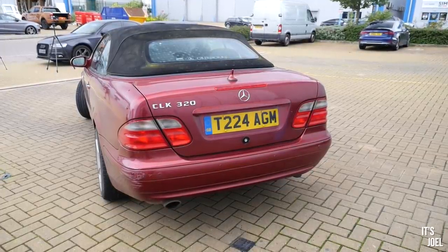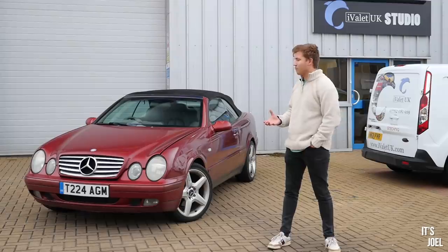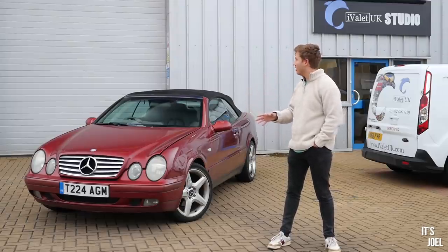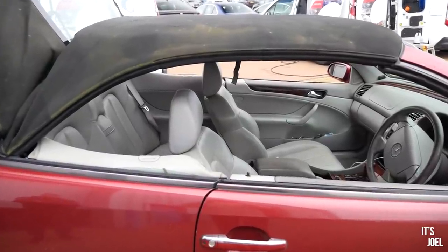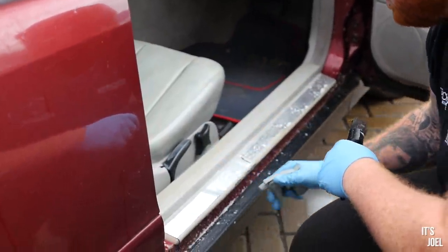But anyway, it's in need of a bit of TLC, and of course I had to bring it here because, well, it's very dirty. The paintwork's not great. The interior in particular is filthy. And the roof, that black roof, well, it's not black anymore. So today, hopefully, we're going to get this thing looking like it just came out of the showroom with the help from the guys here at iValet UK.